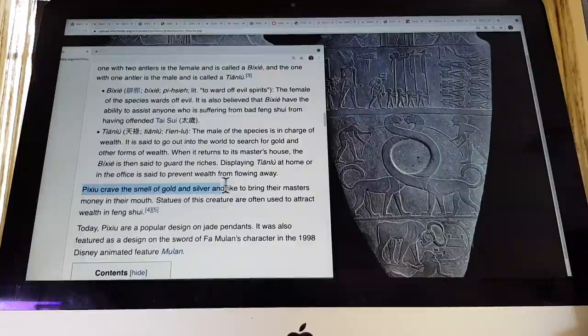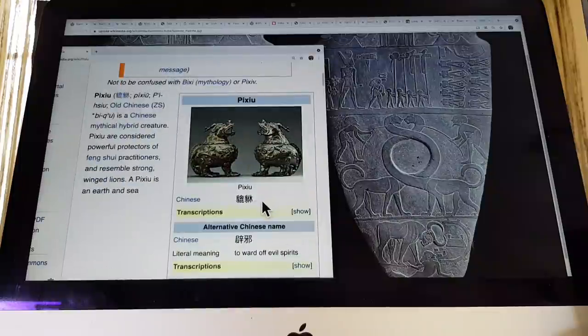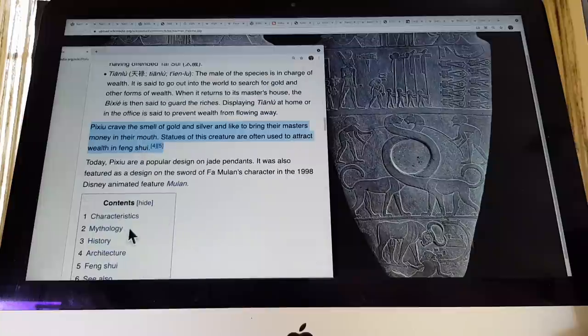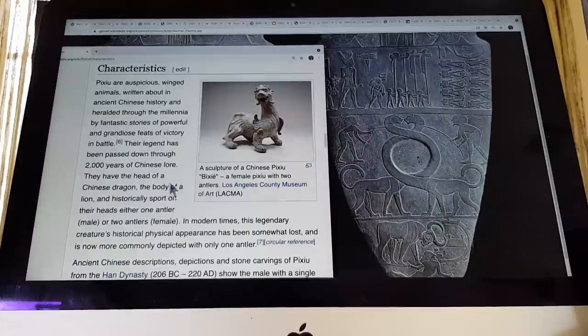Pixiu crave the smell of gold and silver and like to bring their master's money in their mouth. Statues of the creature are used to attract wealth in feng shui. So let's get to what it looks like. What are the characteristics? It's a winged animal, and they have the head of a Chinese dragon, the body of a lion, and historically sport on their heads one antler male or two antlers female.